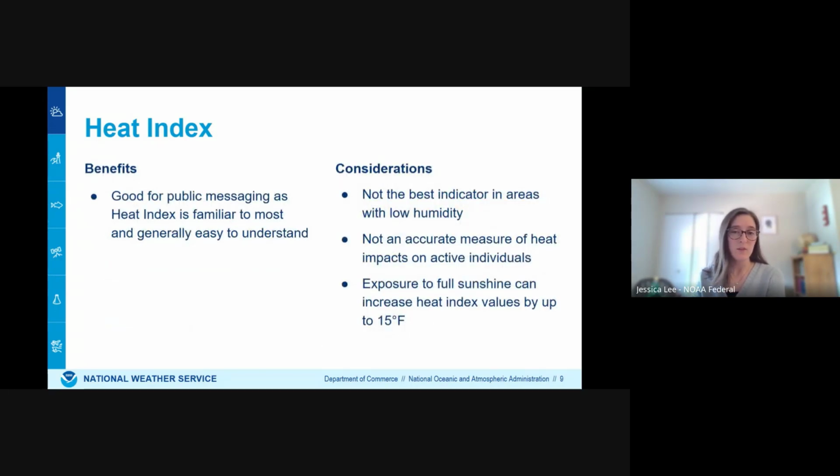Heat index is beneficial for public messaging as it is generally easy to understand and most people are familiar with it. However, it is important to keep in mind that heat index is not the best indicator in areas with low humidity. It is not an accurate measure of heat impacts on active individuals, and exposure to full sunshine can increase your heat index values by up to 15 degrees.